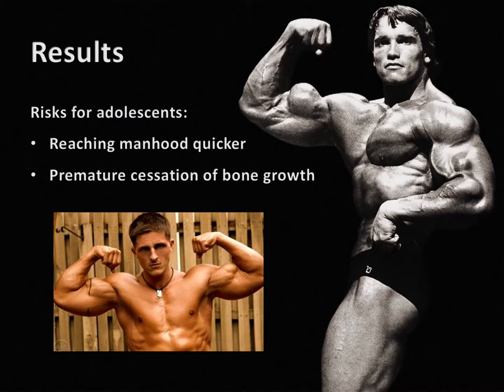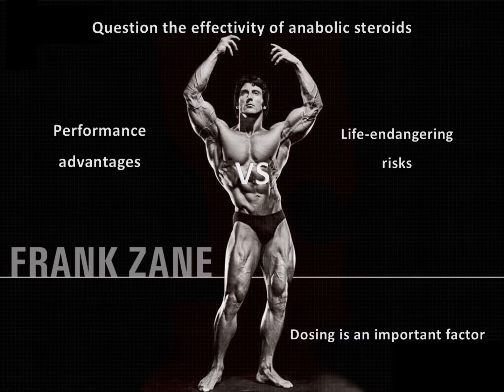Risks of using anabolic steroids in people that are still growing include reaching manhood quicker and also the premature cessation of bone growth. These individuals will have a short body length. It is extremely dangerous for growing individuals to use anabolic steroids. At the end of the day, it is about the choice of using anabolic steroids for performance enhancement against the life-threatening risk that it may cause. Naturally, dosage is an important factor.